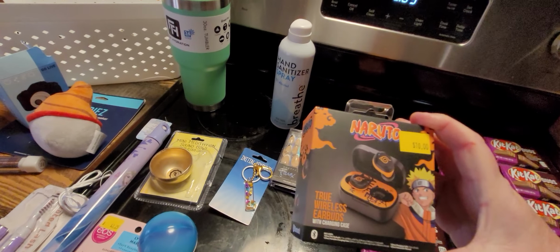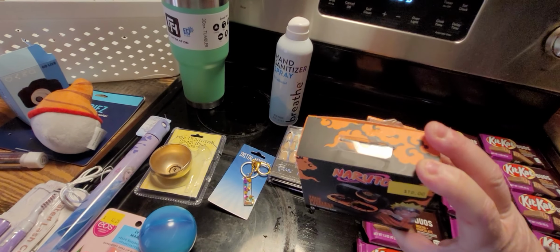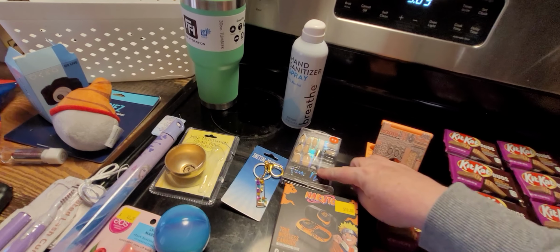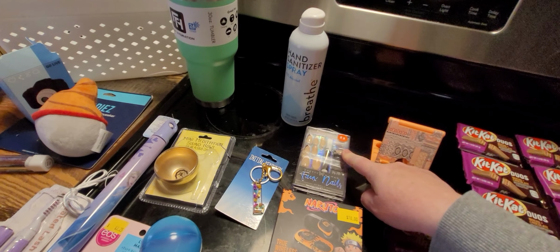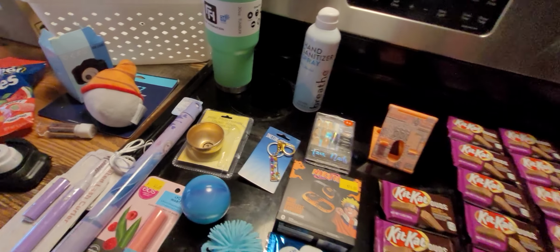Found these. These are $10. I can't pronounce that. Alexander knew what it was, but these are earbuds. They're in there. I don't know if it was sealed too. I just opened it up to see if it was all in there. There's some fake nails. They were $5. I think it's either missing some or they're like slid in there.